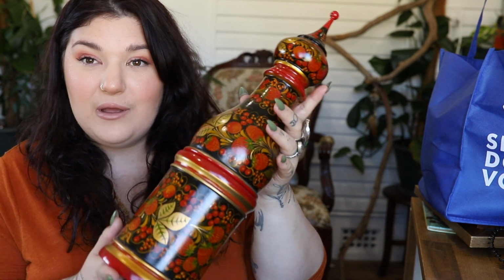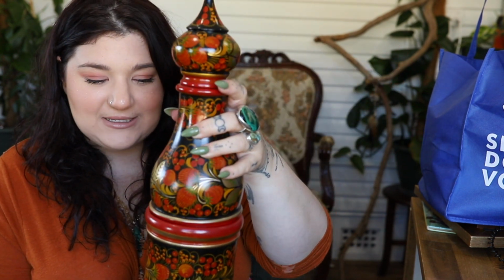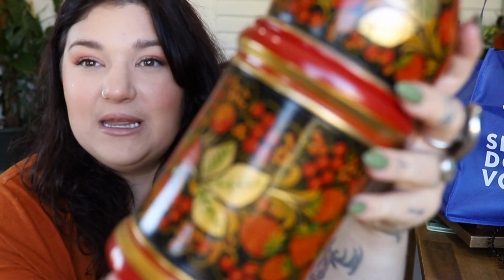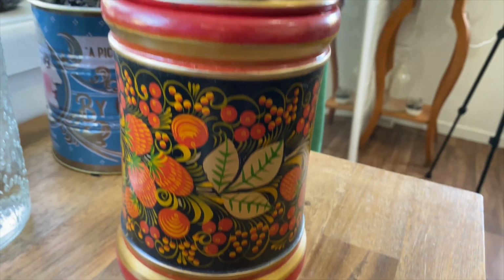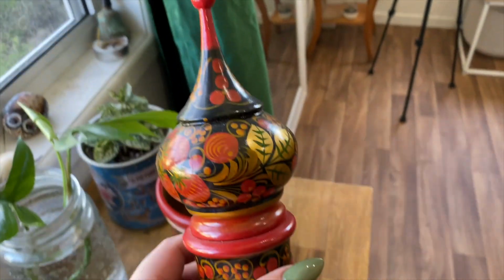But the first thing I want to show you is this beautiful Russian, I don't know, container. If you guys know what it's used for, let me know. It's so beautiful. You can just see all the folk-arty kind of designs on it, and it was only $5. So I really loved this piece.